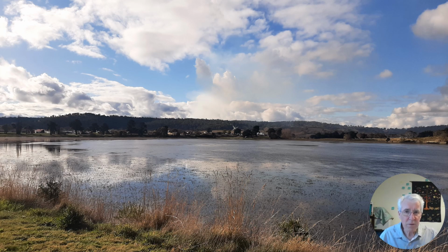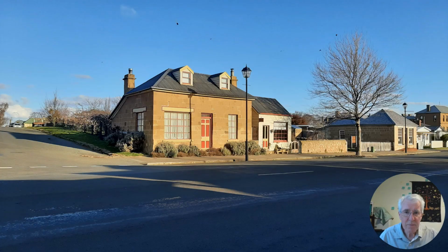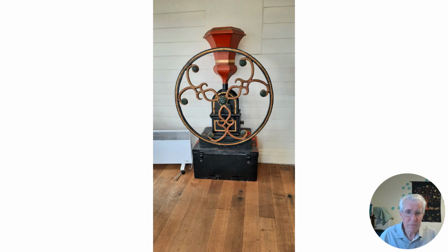The court overlooks Lake Dulverton, which is seen here with the weather rolling around. The building at centre right is called Vintage on High Cafe, run by a Ukrainian woman who has lived here for about 20 years. Her house is the stone house to the left, which was renovated by her. Inside the cafe is an old coffee grinding machine, as much art as it is function.